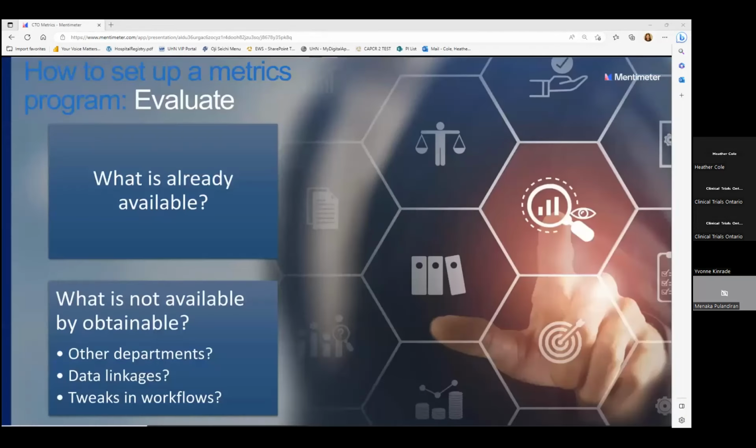Okay. So at the very beginning, starting with evaluate. One of the tips that I'm going to provide is that we're surrounded by data. There is data everywhere. It may not be something that we're always thinking about as being metrics, or something that we're thinking about how we could use it to help with performance reporting, but the data that we have around us is very plentiful. So one of the best places to start if you're wanting to put together a metrics reporting is think about what's already there.